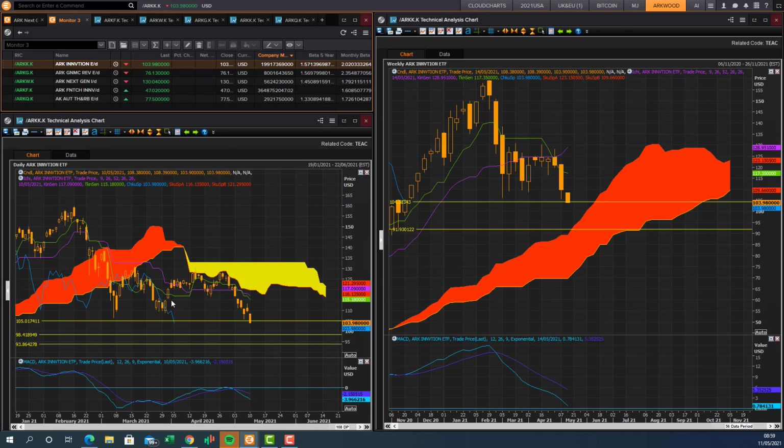Most on a daily, all the ETFs are bearish on a daily, but still weekly trading above the cloud, and that's critical. And we're looking for top end cloud chart support and bottom end cloud chart support as potential rebound zones.